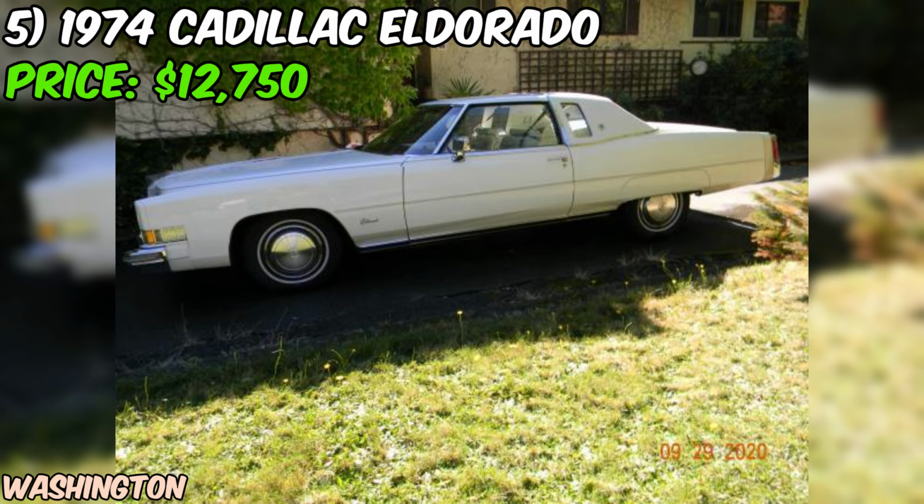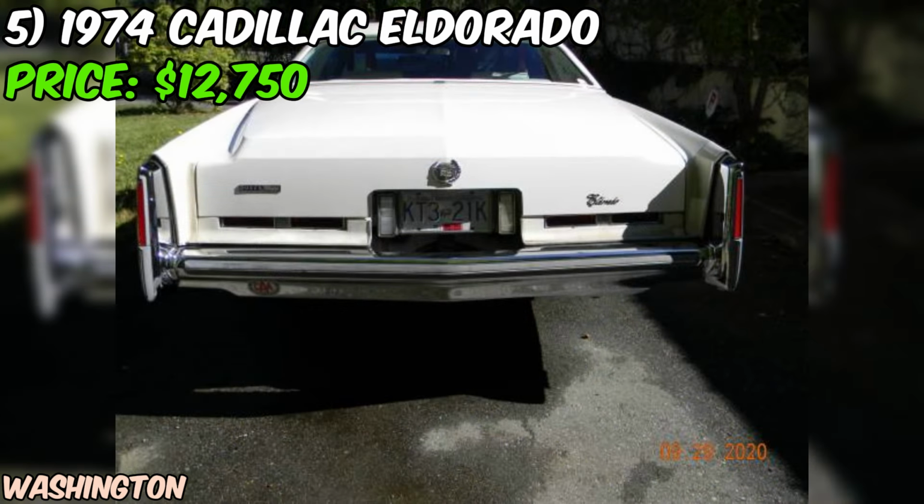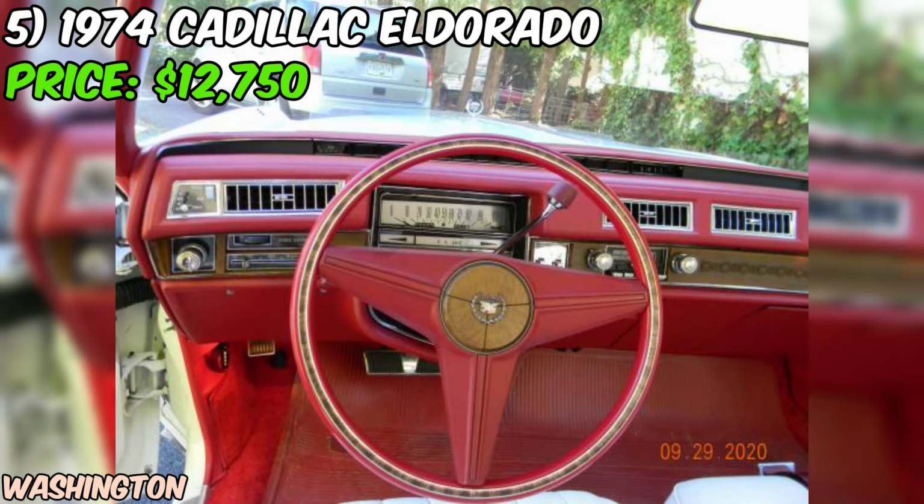Moving on to the interior, it's like stepping back in time. The white leather seats show no signs of wear, and the door panels and steering wheel insert are in equally impressive condition. Even the carpet and rubber floor mats are like new, with only minor discoloration from age.